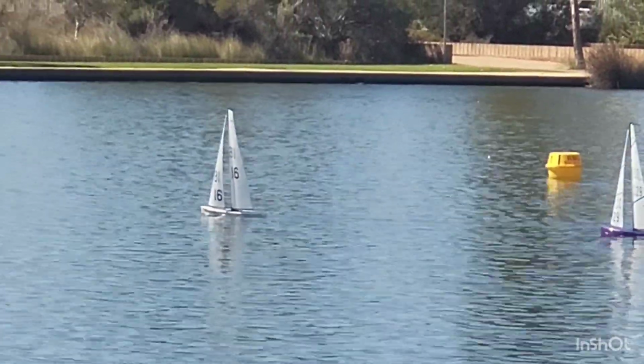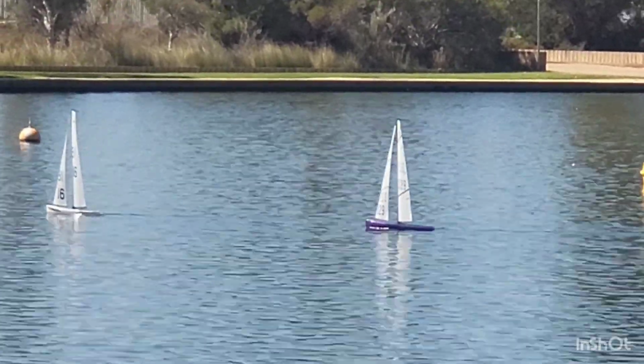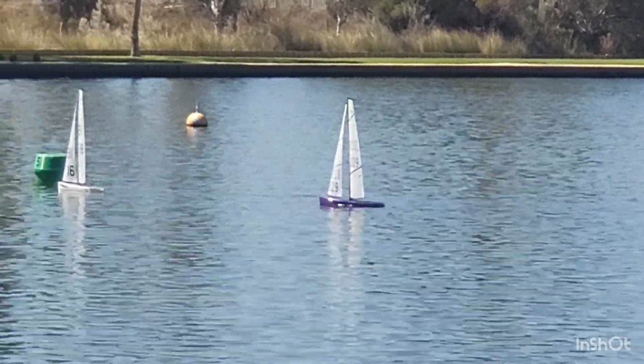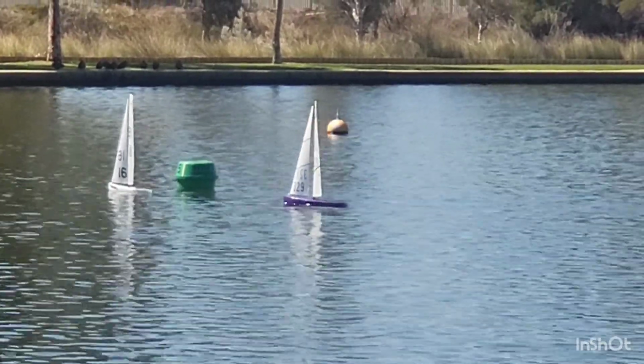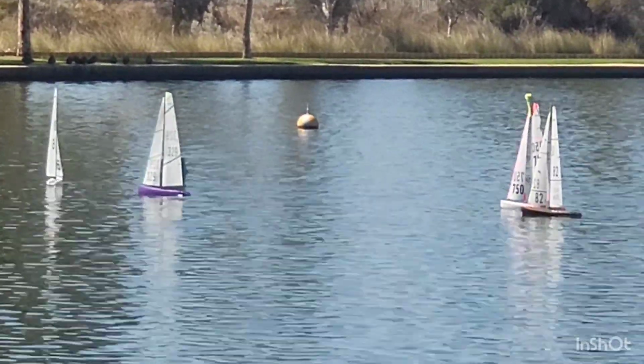16 Peter Buchanan currently leading, an excellent sailor. He's done extremely well. A lot of these DF65 sailors have a background in sailing and use that experience to their benefit.